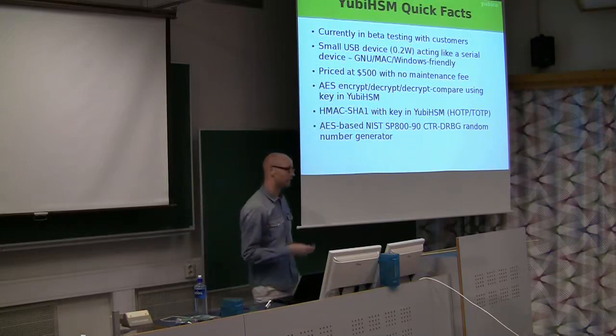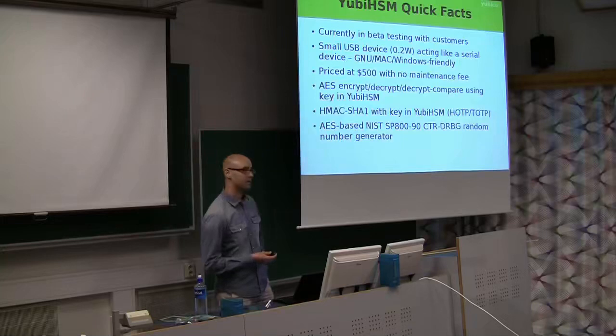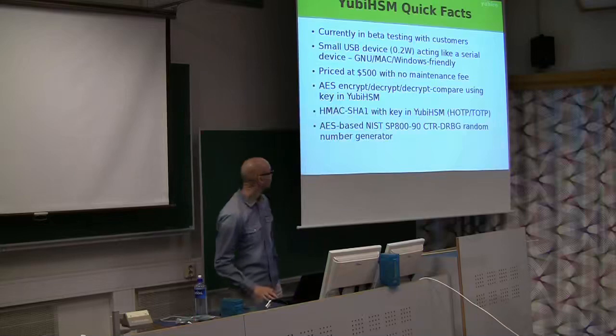And it also has a random number generator based on one of NIST's designs. There's a bunch of different deterministic random number generators, and it's a matter of choosing which of them to use. But the DRBG is one of the few nice ones, in my opinion.